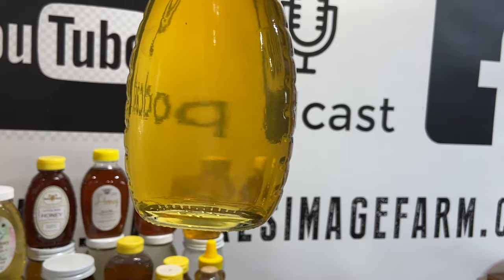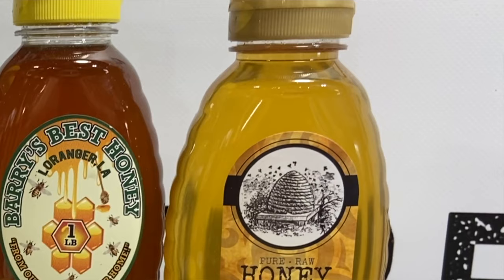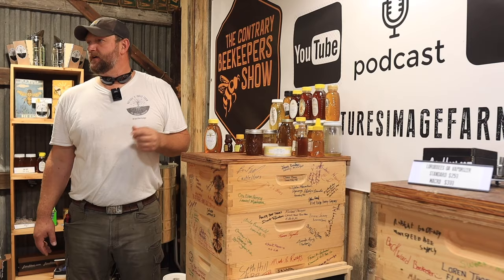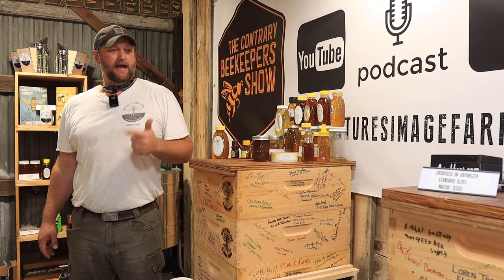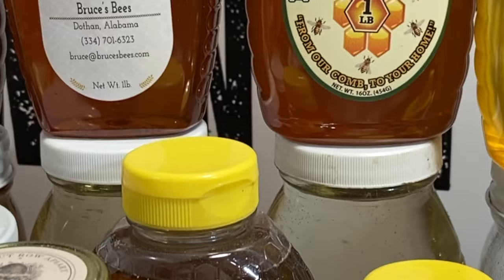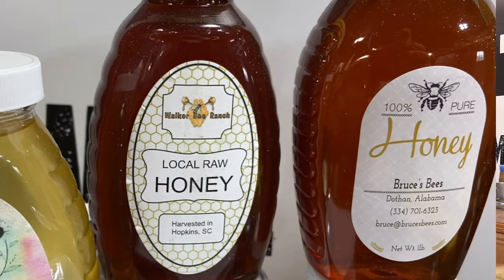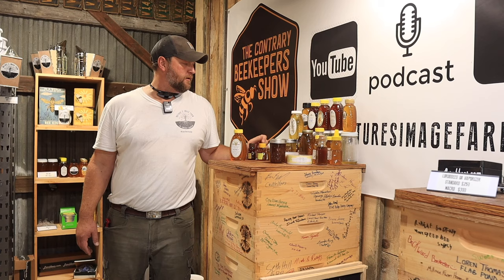Before we get going, though, I want to shout out and thanks, we got a bunch of new honey here on the stand. We've got Dan from Red Dog Ranch, who brought us a bottle of his spring flow. We were just down visiting a bunch of folks in Tennessee, Alabama, Florida, South Carolina. We've got a nice fresh jar from Bruce's Bees, Mike Berry from Berry's Best Honey, Walker Bee Ranch, Bob Walker, and Craig Midgett down at Spring Haven Homestead in Tennessee.